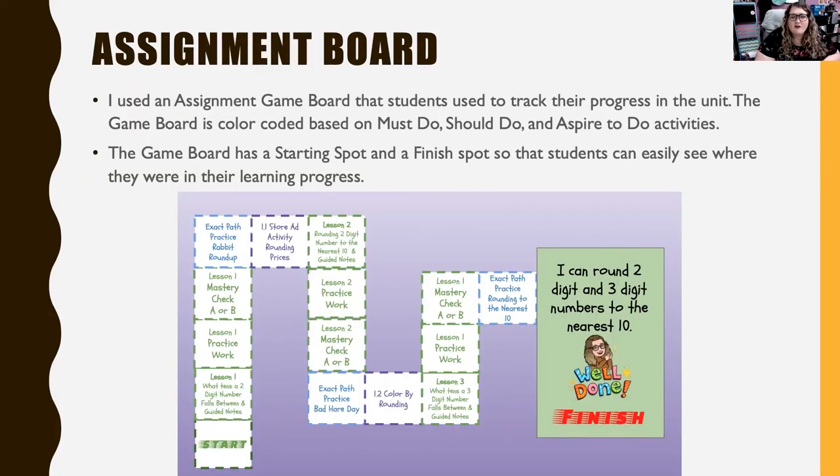Okay, so here's another part of that self-based learning. On my website, I use an assignment game board that students could use to track their own progress in the unit. The game board is color-coded based on must-do, should-do, and aspire-to-do activities. It has a starting spot and a finish spot so that students can easily see where they are in their learning progress. So if you notice, down here we have our starting spot, and then every lesson is labeled.